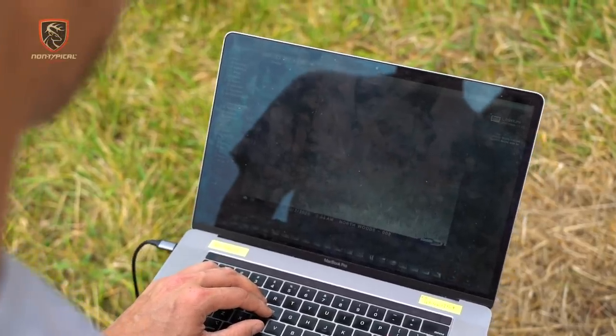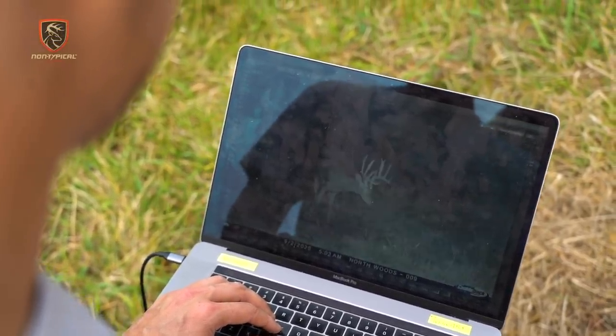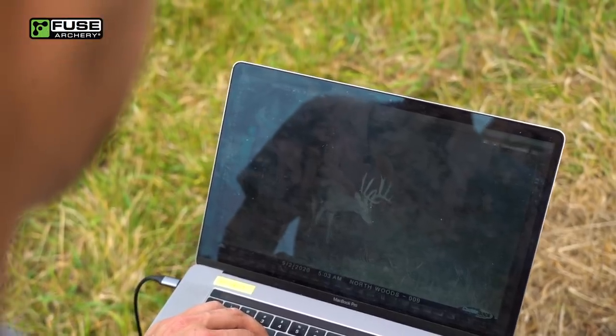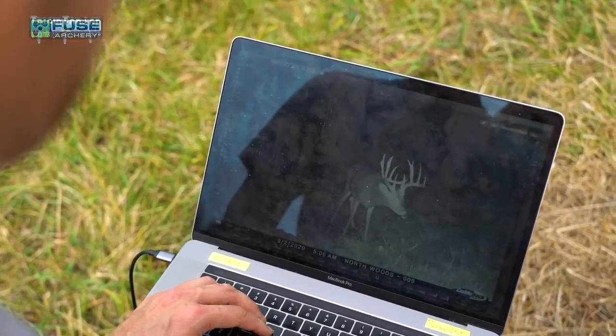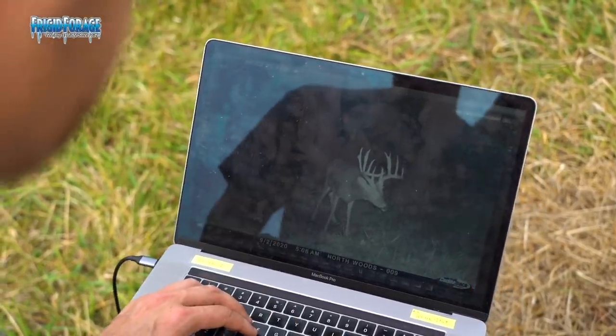Golly, that's a big deer, dude. He's going to be a giant. Yeah, he is. That's a good picture of him right there.